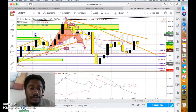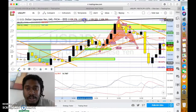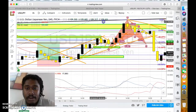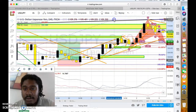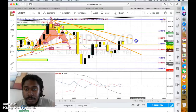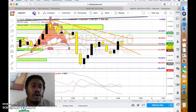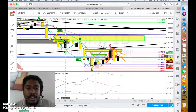This is an old fibs H4, but we can measure this, because to me this is still an overall uptrend, even though it came and found that resistance. That's what that trend line is there for, to see how strong this resistance is, and that's what we're testing right now on UJ. But I only do this to understand more or less how Bitcoin is going to move, because they're negatively correlating pairs.